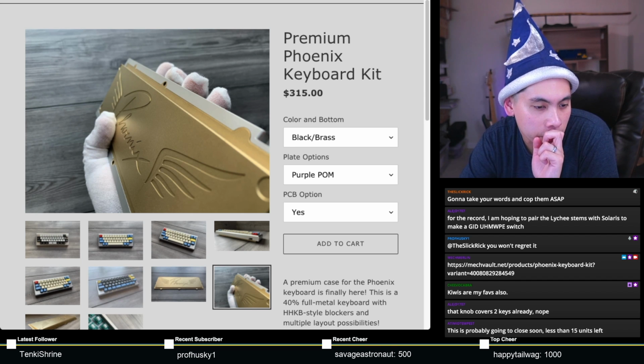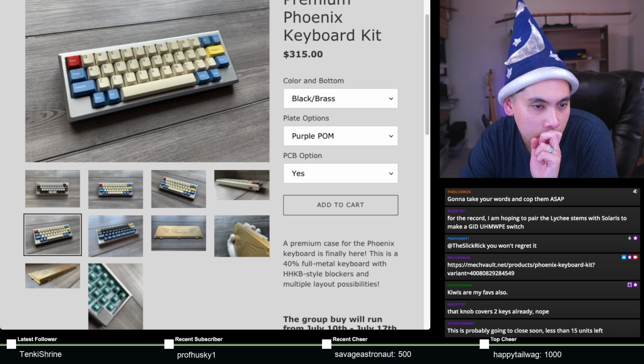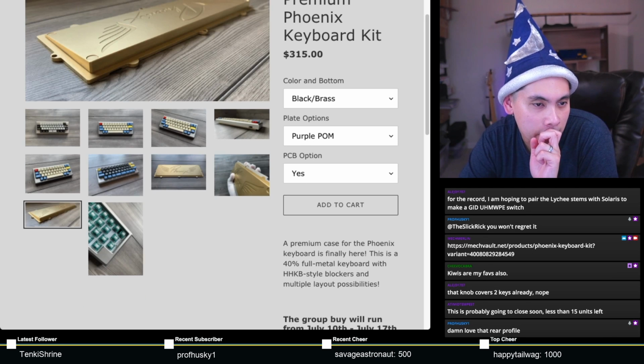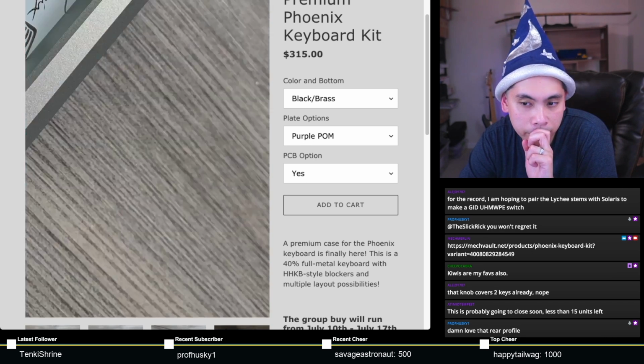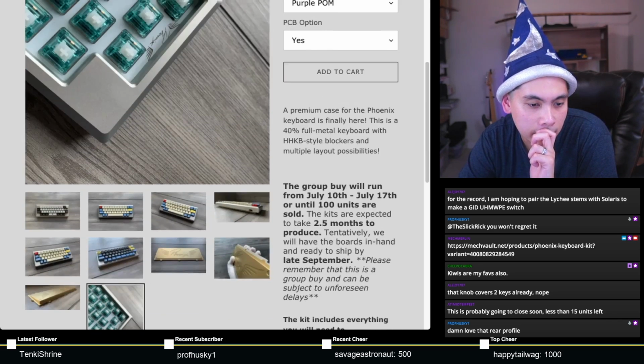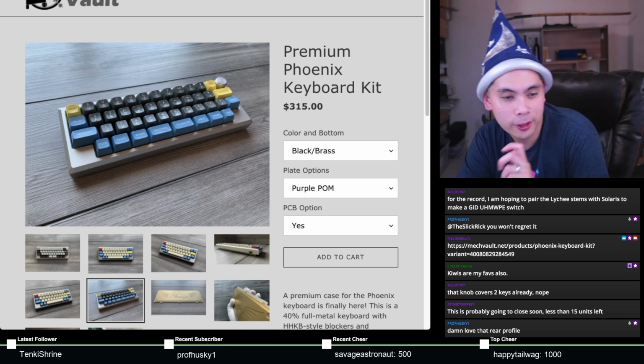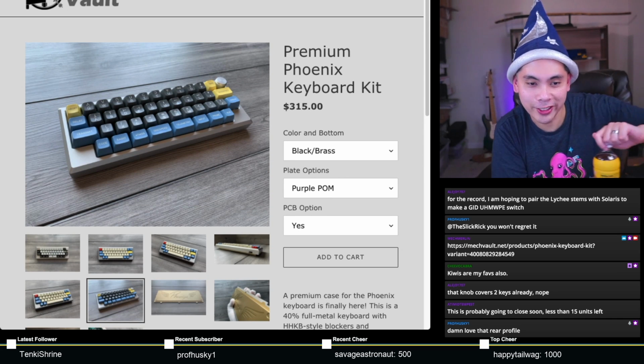Like, I wish I was more of a 40% guy, because some of the nicest boards I've seen have been 40s. Love that rear profile. Yeah, I know. It's like, unfortunately, I'm not in a position to just buy boards that I think look cool, but never use them.